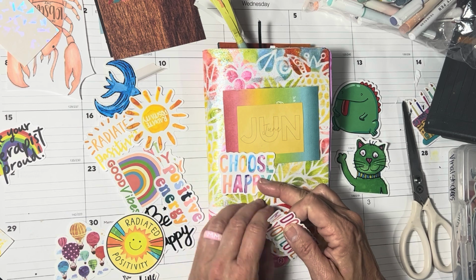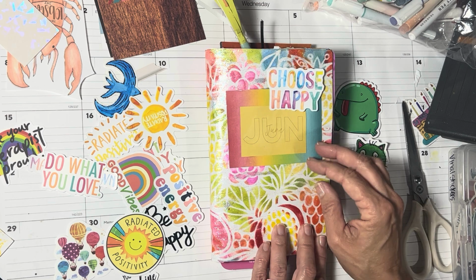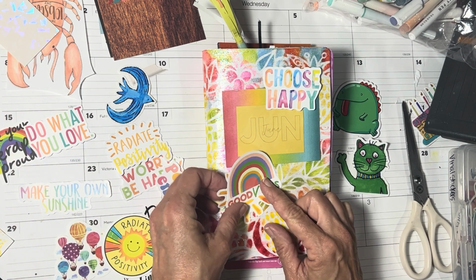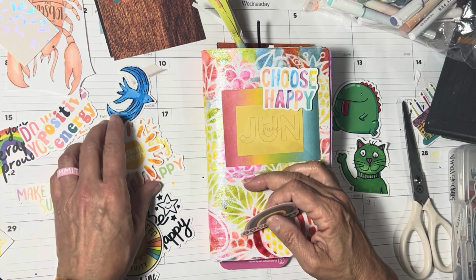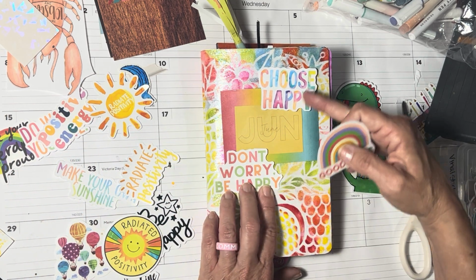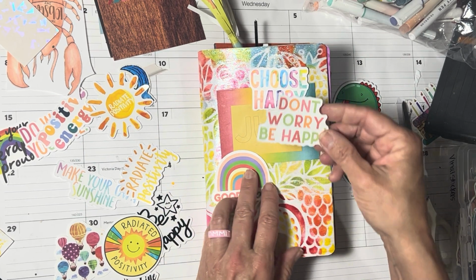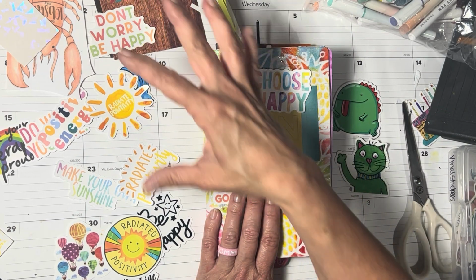This is a little pastel-y, but I think it works. I like the radiate positivity. The good vibes could work. I don't necessarily want just two quotes. I don't want that. If I'm going to have quotes, I kind of want something different with a shape. So this is one of my least favorites, not in general, but just for this page.